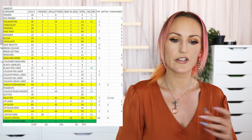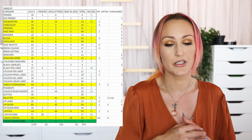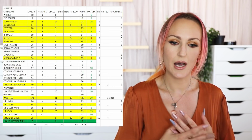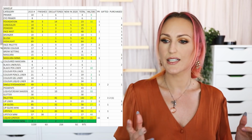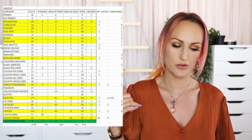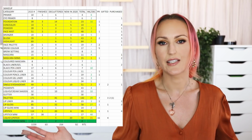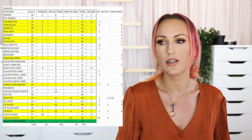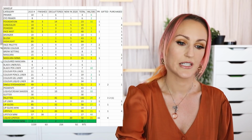Liquids and cream shadows, again, I'd like to work on these, but I'm not sure how I'm going to go with it. We will see. I personally find them quite difficult to use up. Glitters, no change. Listen, my glitter collection, I said in my collection and declutter video when I was doing my eye products, it's like they don't go bad, but when I want glitter, I need glitter, and I usually need it on the spot, and it's not something that I want to have to order and buy, so I just keep it.